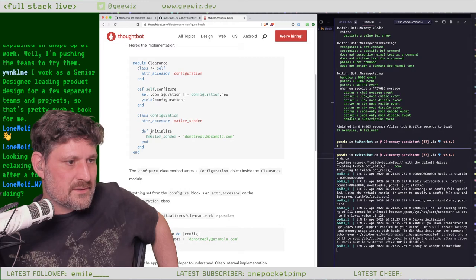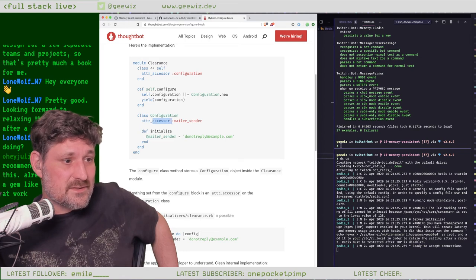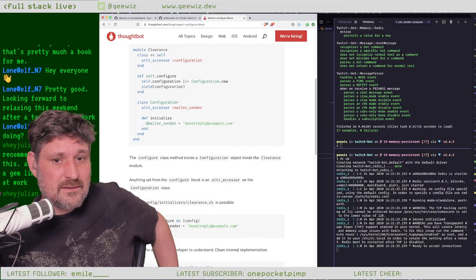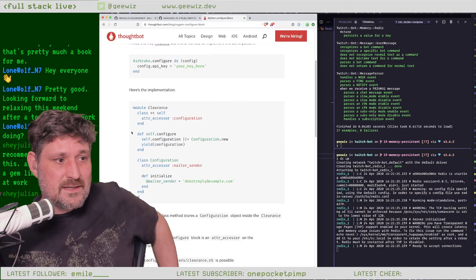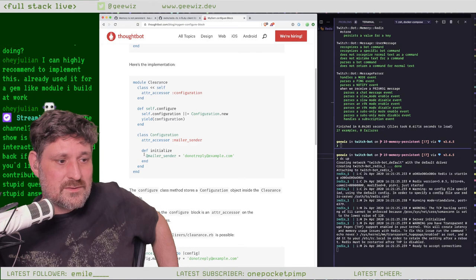configuration.mailer sender, of course, yeah, and it's not a reader, it's an actual accessor, so it's writable. Okay, yes, I like that. I do like that.